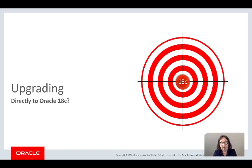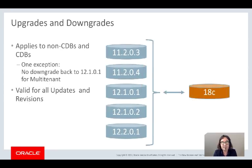Now, when we talk about upgrading, how can you directly upgrade to Oracle 18c? So every release since 11.2.0.3 or newer will allow a direct upgrade. This is good news actually, so it could be 11.2.0.3, 11.2.0.4, 12.1.0.1, 12.1.0.2, 12.2.0.1 and so on. They're really straightforward. The only thing you should take into consideration is there may be a change with 19. So for Oracle upgrades to 19c, there may not be a direct upgrade from 11.2.0.3 and 12.1.0.1 anymore.